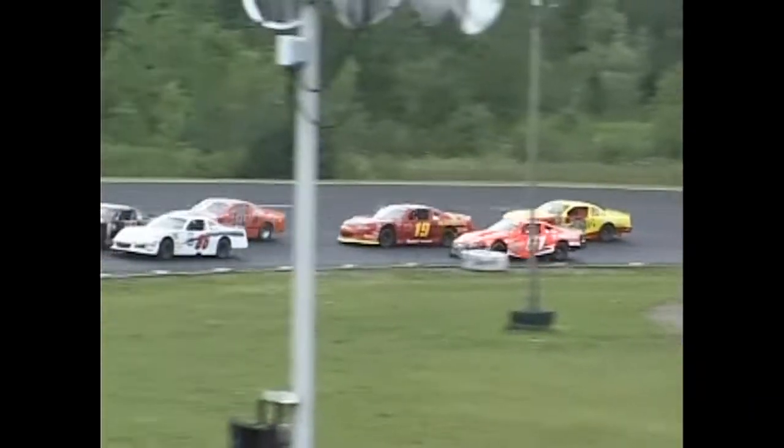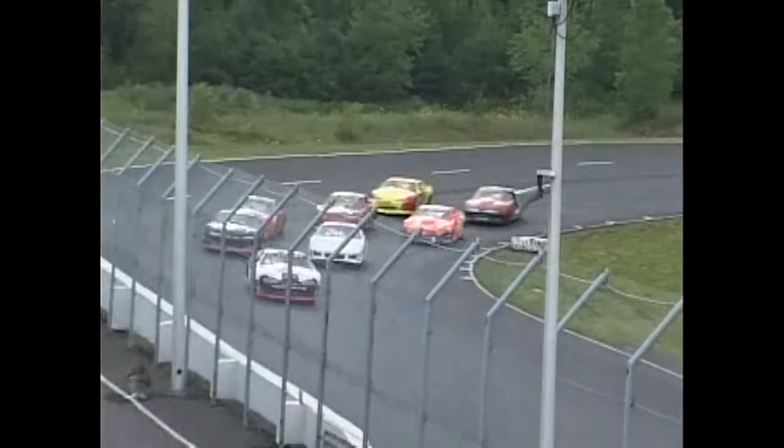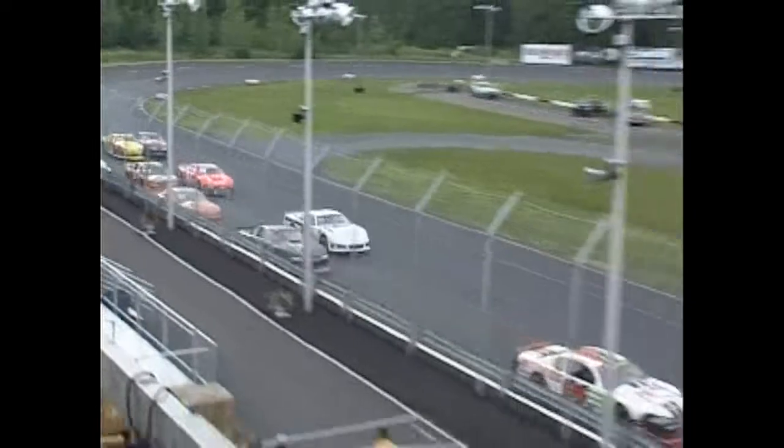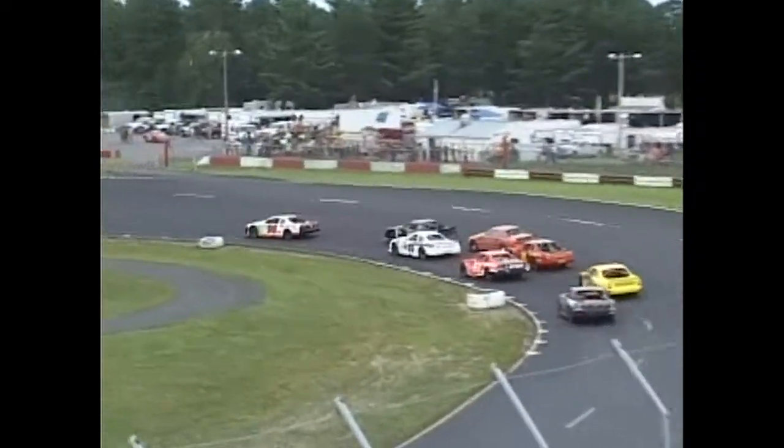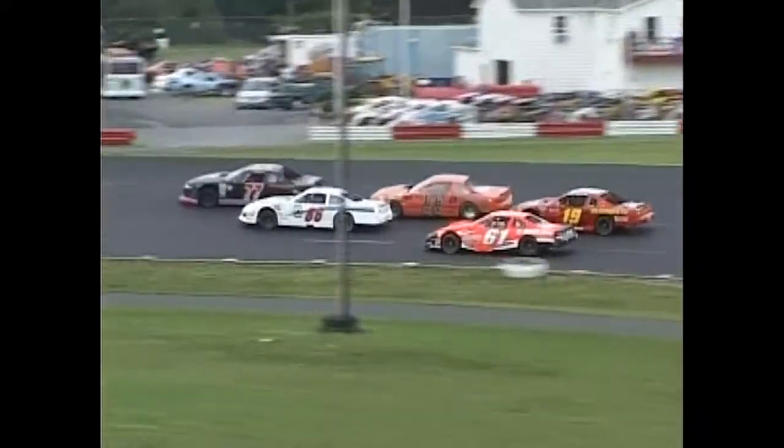Mike Shagnon running in the second spot with the 86. He's got Rick Frenier at his door with car number 77, and Frenier's going to try to take the second position away. They run side by side for the second spot. Running in the fourth position is Jimmy Bushy. Battle for fifth between the 61 of Robin Wood and the 19 of Jamie Beagle. Here comes Rick Frenier around the outside of the 86 of Mike Shagnon. He'll take the second position.